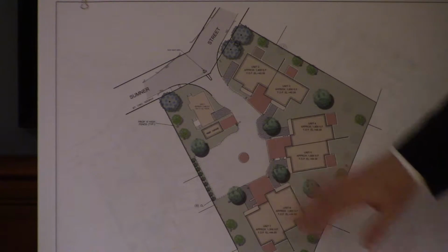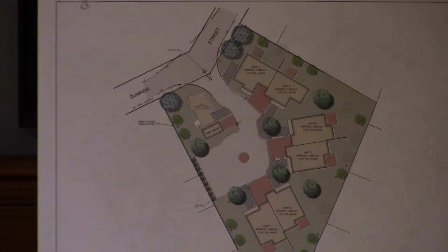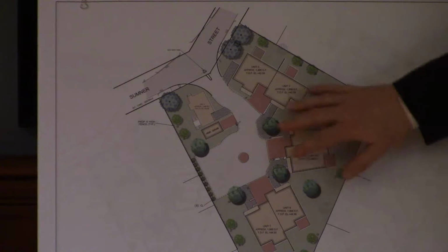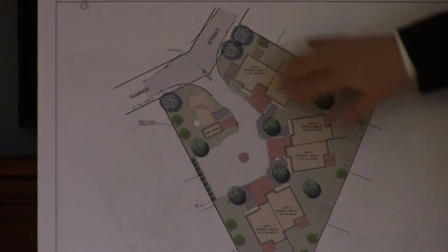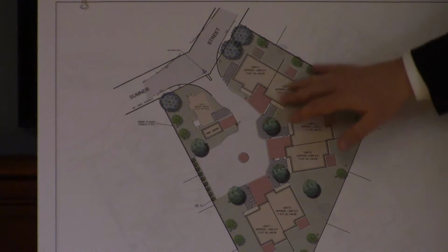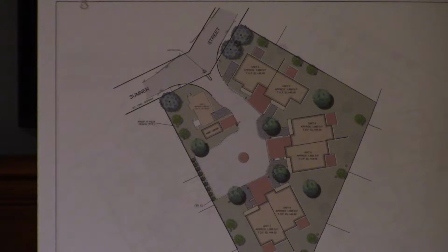And another proposal was to do condominium townhouses. So what we did is, after getting the feedback from that meeting, we tried to kind of split the difference down the middle. And we came up with this proposal, which is not overly dense. Each unit has its own rear yard with a patio. Each unit has a 25-foot setback, so there's enough space between the unit and the property line next door.